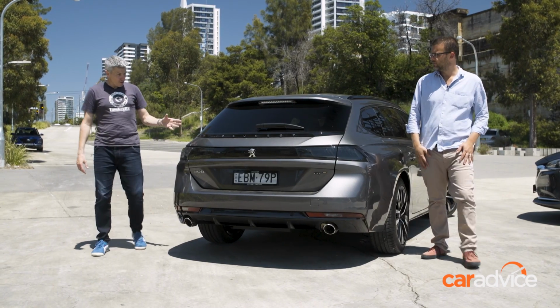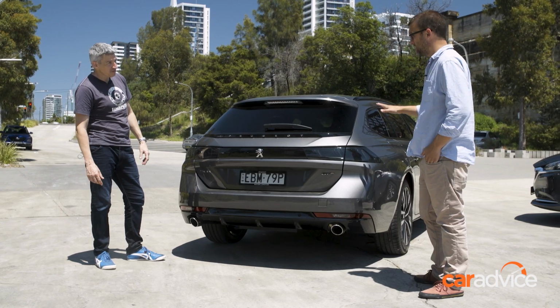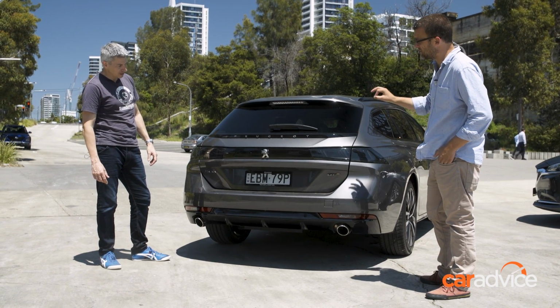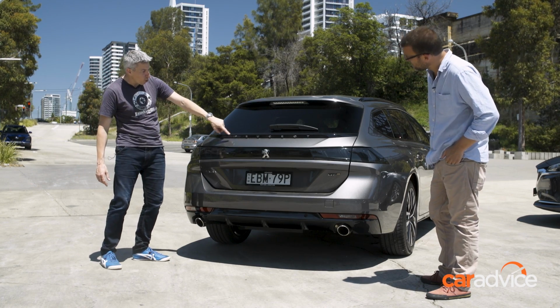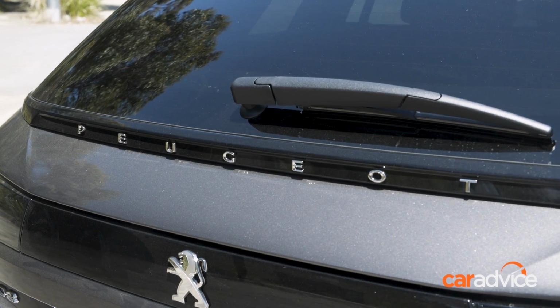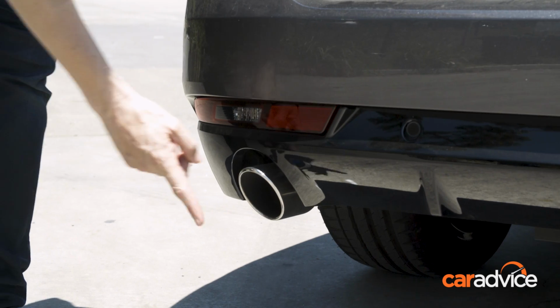And I've got to show you this rear end because look at that. That is a low mean stance. I think the stance is great. It looks fantastic. And the details are nice too. I like the retro badging. Yeah, I like the GT badge. That looks cool. Now, this is a very Porsche-like approach to the spacing of the Peugeot lettering. And something else I like, the dual exhaust tips.